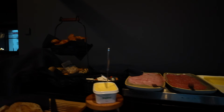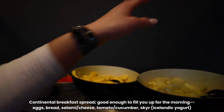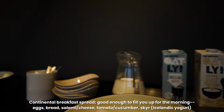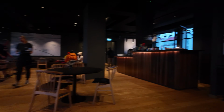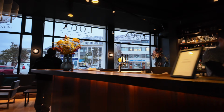Okay, so we're at breakfast. Bread, some continental breakfast items, egg. Oh, they have oat milk and cereal. Here we go.